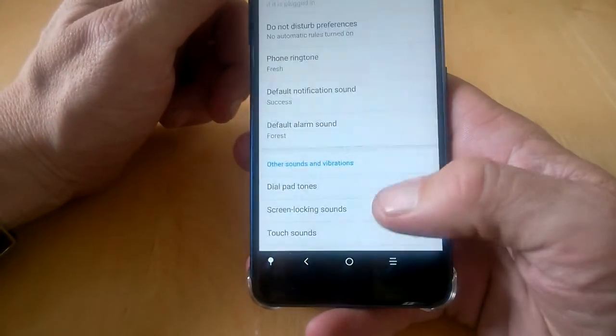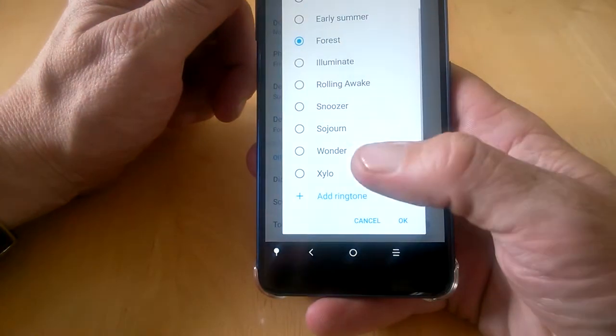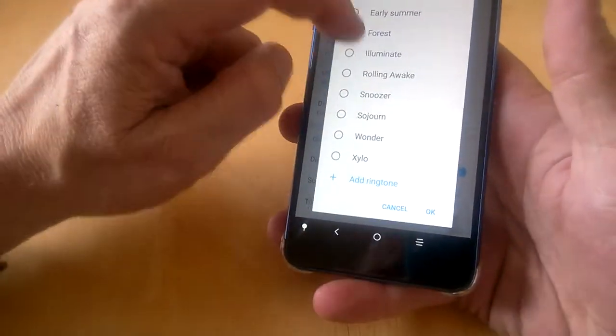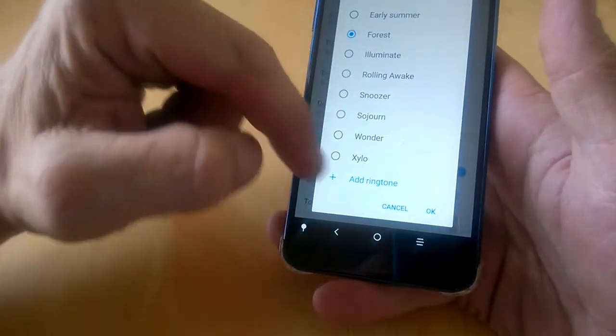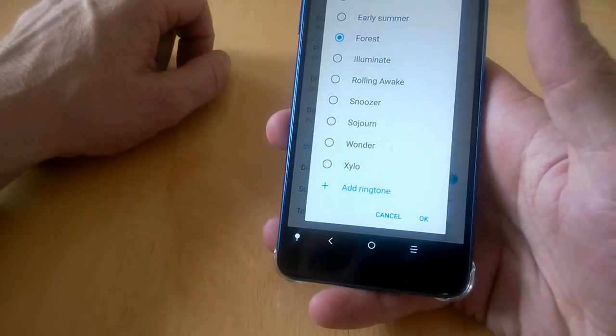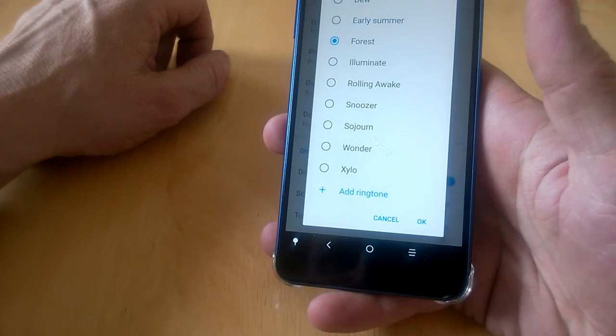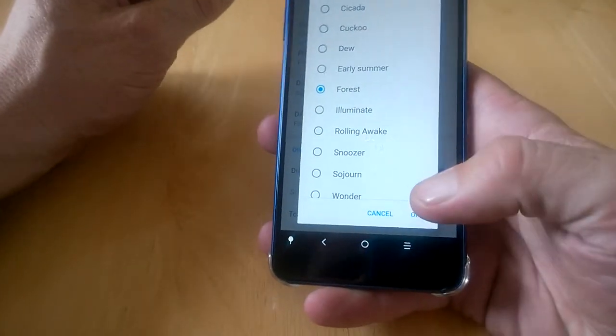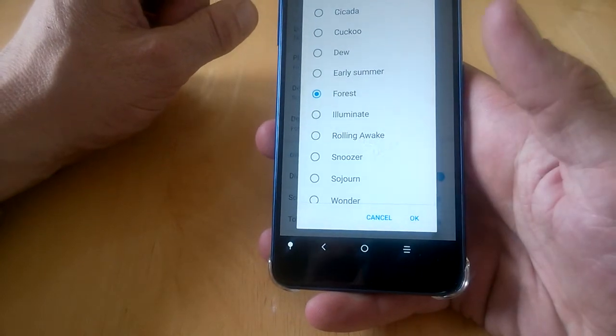So that's basically it. As I said, you can always with Android 8.0 now as well, you can add your ringtone simply by pressing here, and you can pick something from your own gallery or something that you might have downloaded and select your own tone and personalize your phone even more. But that's just the stock ringtones there for people who are asking.